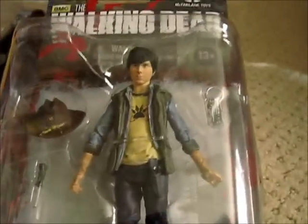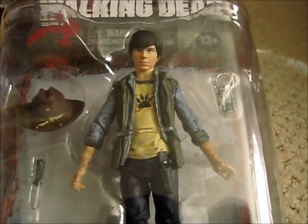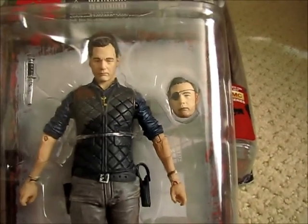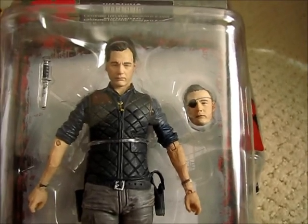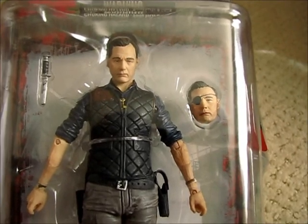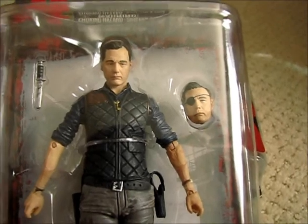And I did pick up Carl Grimes, which the likeness for this guy is actually pretty good, as you can see. That's actually quite nice there. And I did pick up the Governor. Now this one, the paint apps on this guy are really hit and miss. So if you're looking for these guys, I recommend actually looking at them in person before purchasing, because the paint apps on this has been more miss than hit, I have to admit.